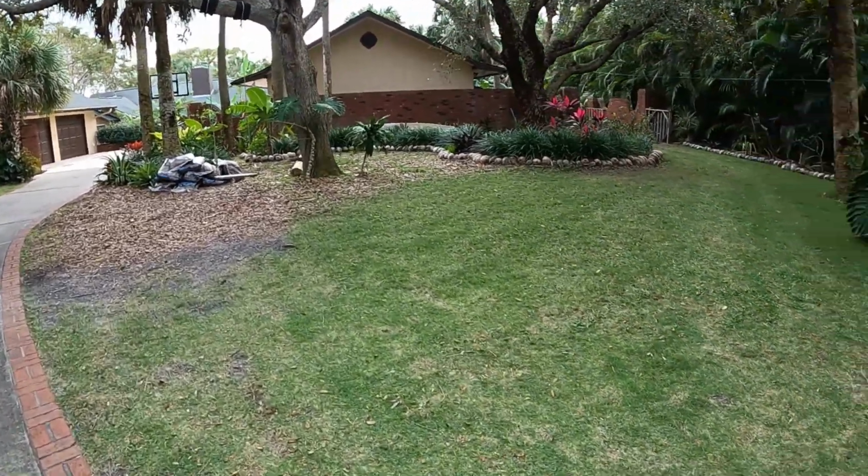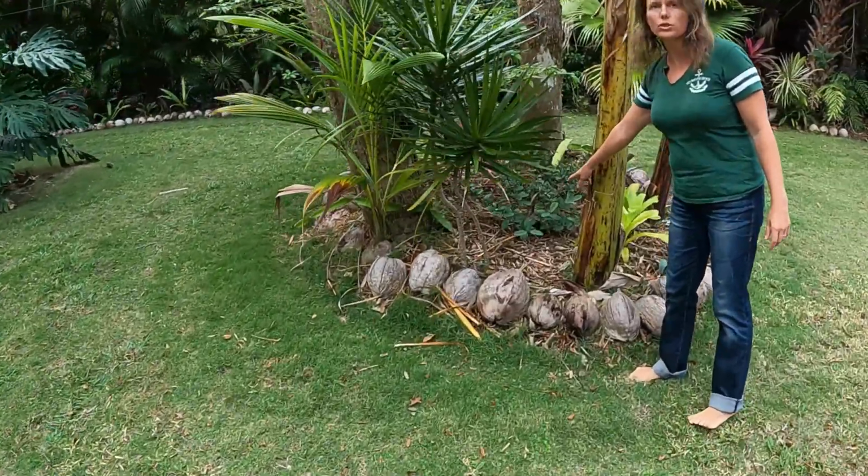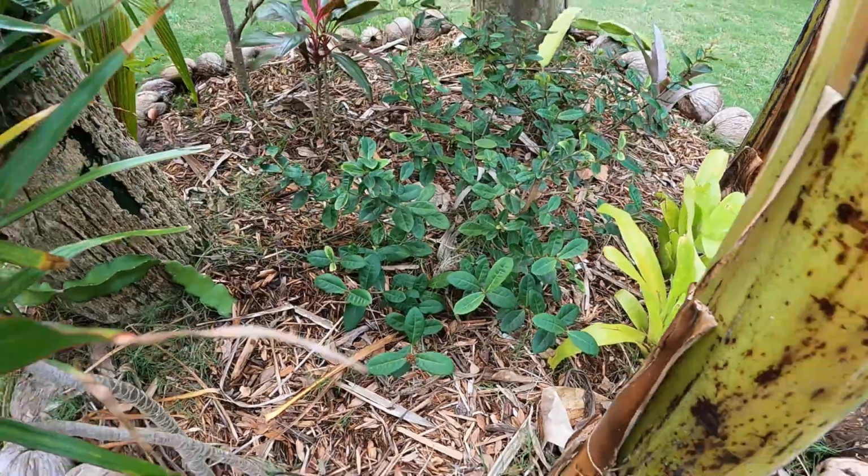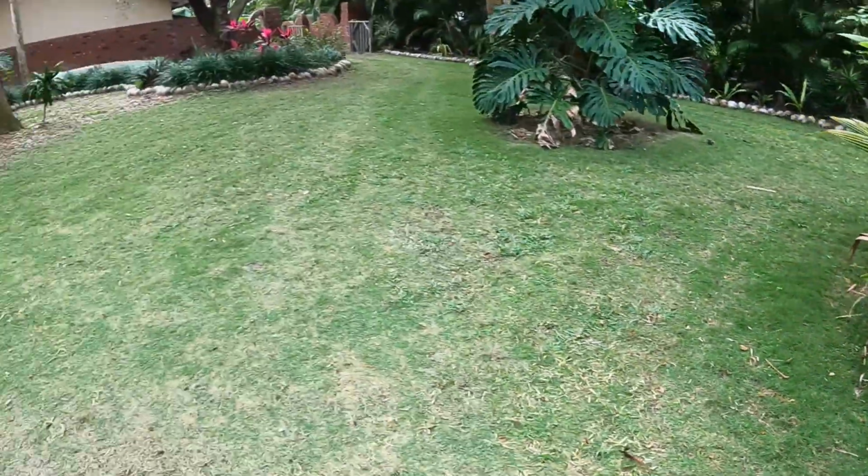All right. Oh, look, we have flowers coming on the Ixoras. We were just talking about how these have been kind of sorry looking. Yeah, they're looking a little sooty.